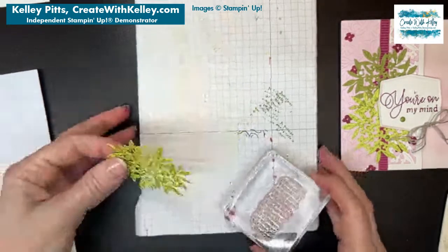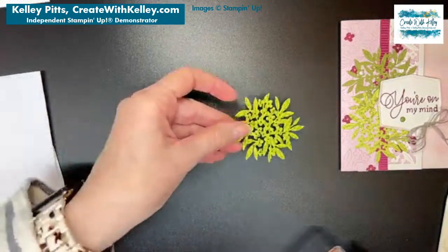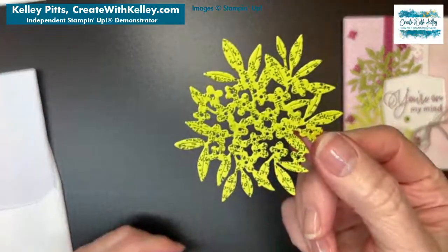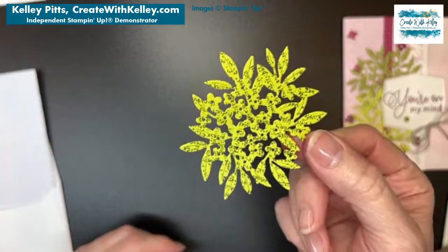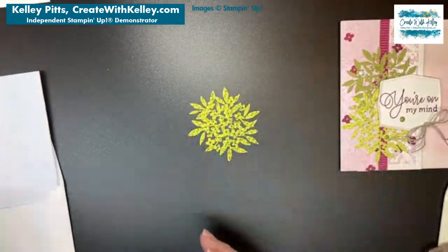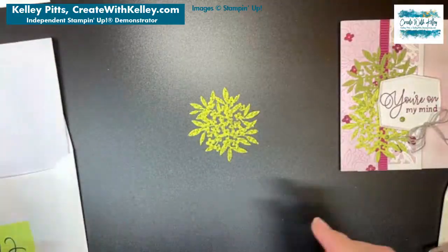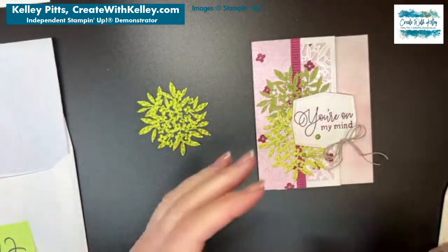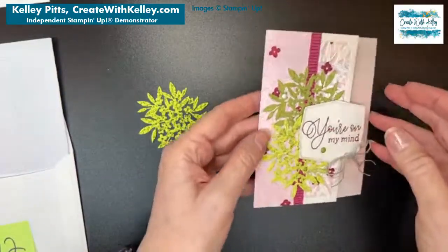Now we have this that we can put on the front. Yay. Can y'all see all that texture on there? Look at that. Who would even think of that? Stampin' Up's creative team just really outdid themselves on this, I really believe. Okay. I'm hoping I don't get berry burst everywhere off of my hands.